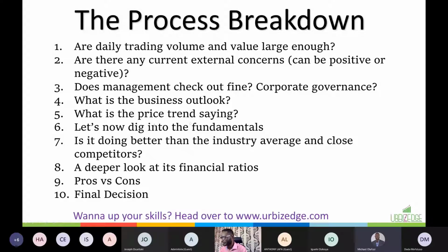No, not this year, like 2 years ago. So I think they still maintain that same corporate governance. The business outlook, I didn't read too much in this, but we are going to see what's next. So price trend, what's the price trend saying?